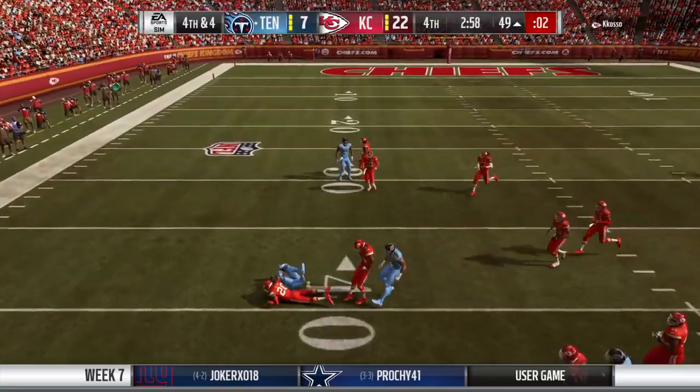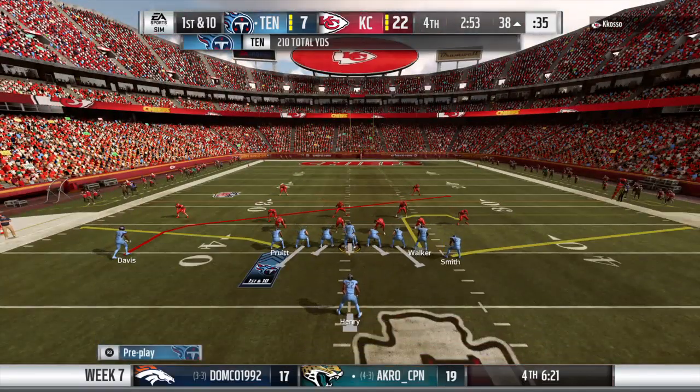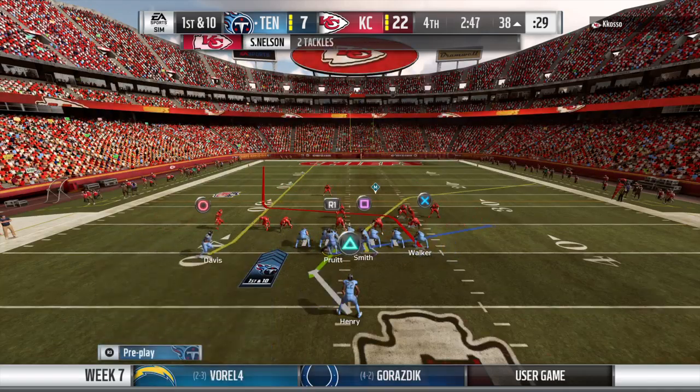And he'll hit his tight end, Walker. And they'll get him down as he's inside the 40. The time to pull out the stops is now, and they convert there on 4th down. Keep it rolling, keep it rolling.